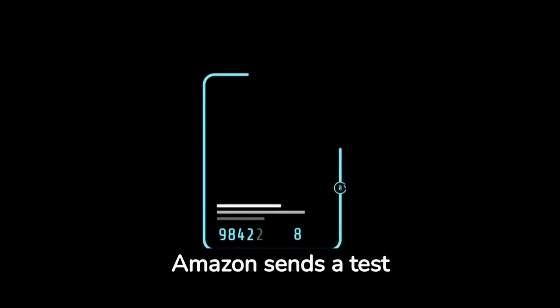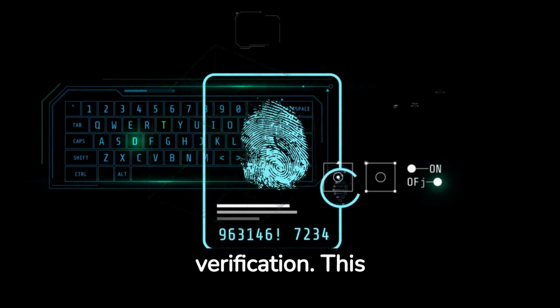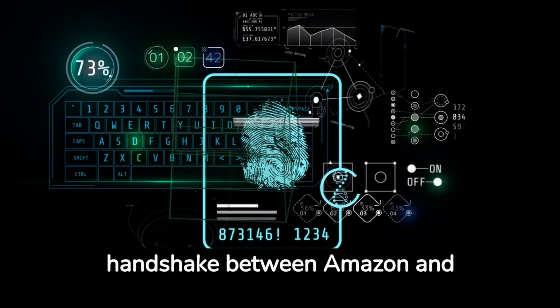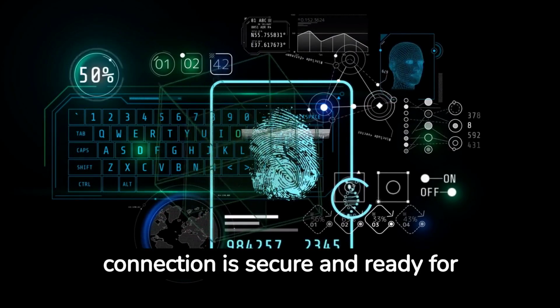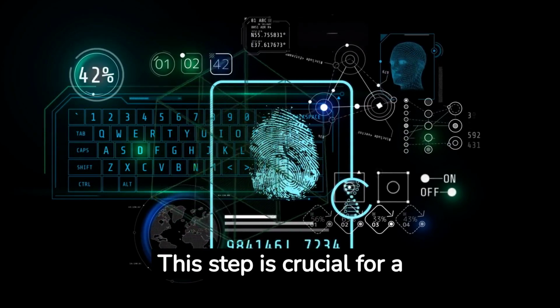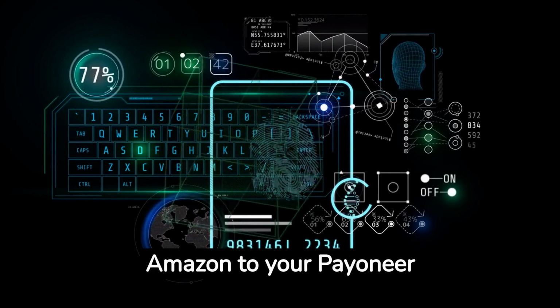Amazon sends a test transaction to your Payoneer account as part of this verification. This test transaction is a handshake between Amazon and Payoneer, ensuring the connection is secure and ready for transactions. This step is crucial for a smooth flow of your earnings from Amazon to your Payoneer account.